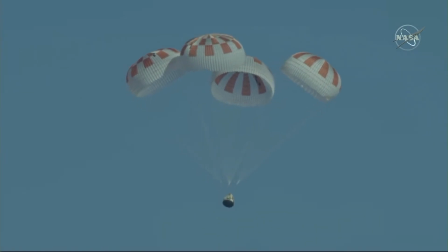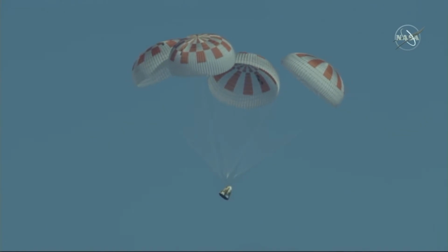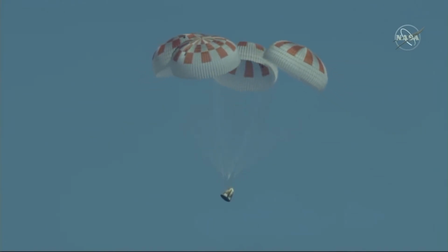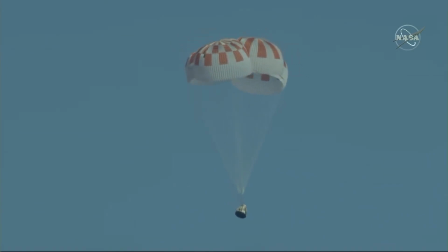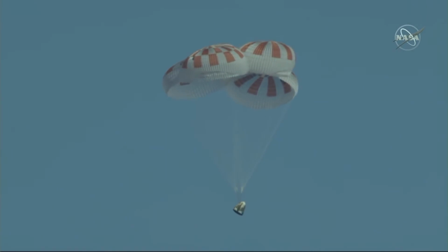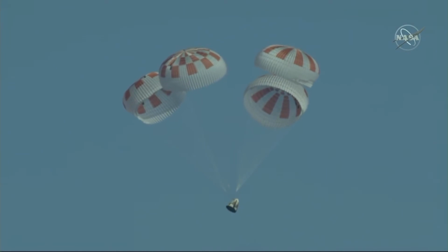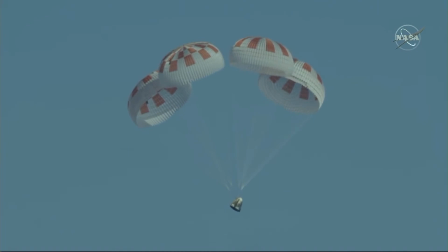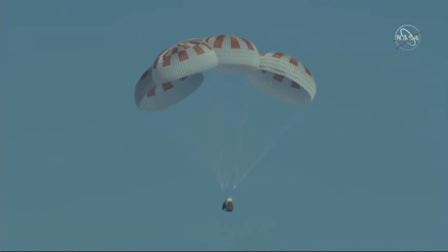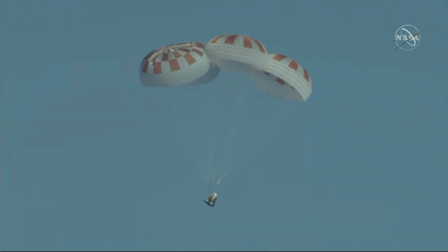And yes, all four chutes now deployed. It's going to continue to descend, continue to slow down, and then ultimately splash down in the Atlantic there. We're now under a kilometer in altitude. Just about 750 meters to go.